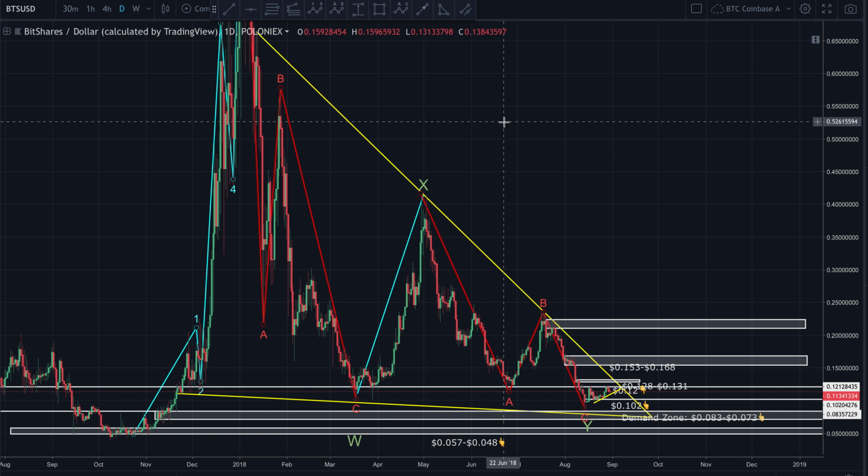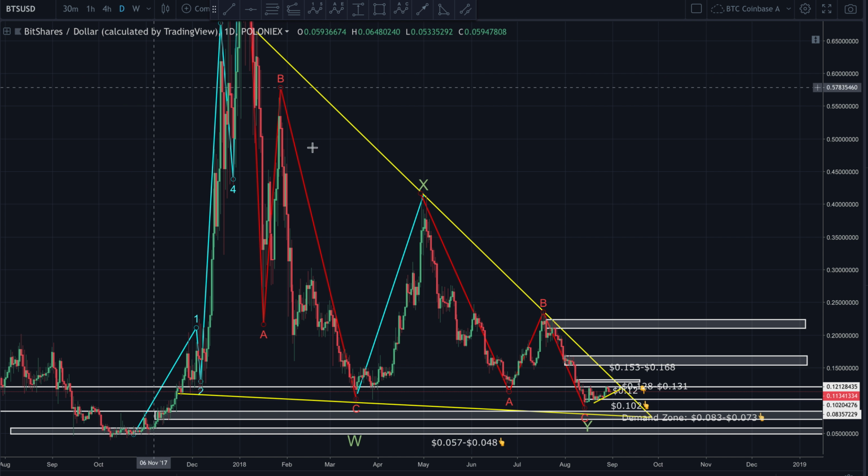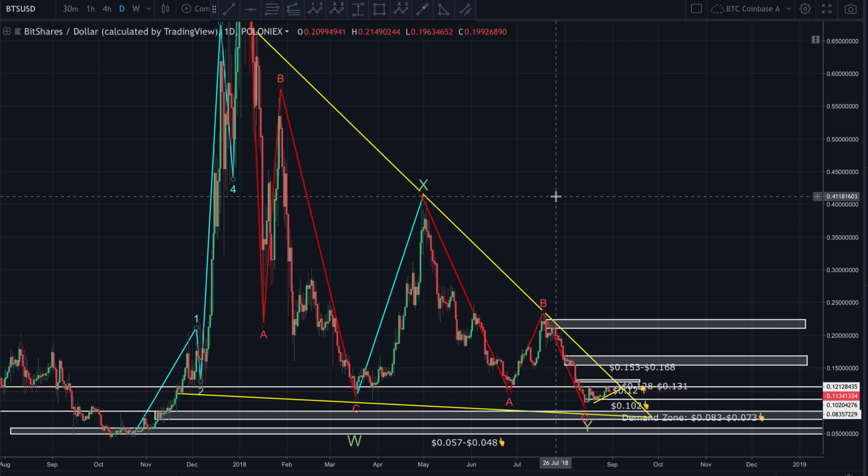We're looking at BitShares for the U.S. dollar. This is the one-day chart on Poloniex. And looking at the bigger picture, guys, just a quick reminder: BitShares is operating within this larger wedge. And as it approaches the apex, which it's reaching now, we can expect a larger move, possibly a breakout to the upside. It doesn't mean it has to break out to the upside, guys.